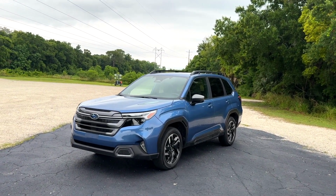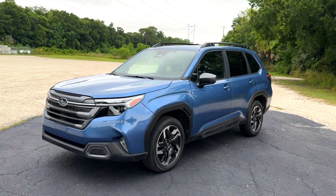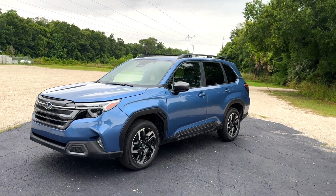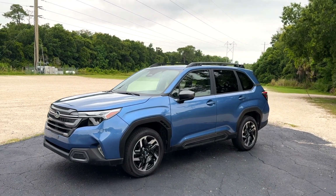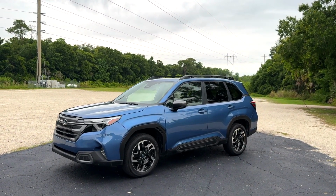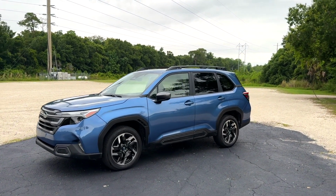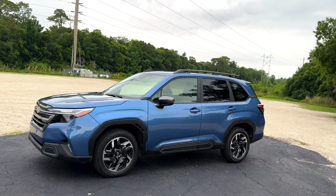The Limited model that we are driving here is just under 36 grand, although with the Harman Kardon audio and destination, you're looking at about 39,000 all in. Honestly, not bad to have a crossover that's this well equipped and this comfortable for under 40. That's pretty competitive. I'm not really going to complain much about the price.